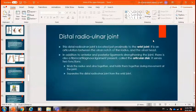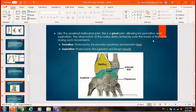The distal radio-ulnar joint has anterior and posterior ligaments, and also it has an articular disc which helps to bind the radius, ulna and the wrist joint together. Okay, so this is what is shown here. So radius, ulna, and also the wrist joint. So there is an articular disc that helps to hold them together. Okay, again here the movement is pronation and supination.